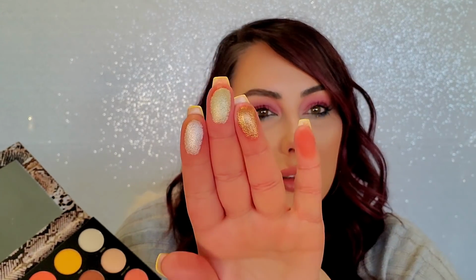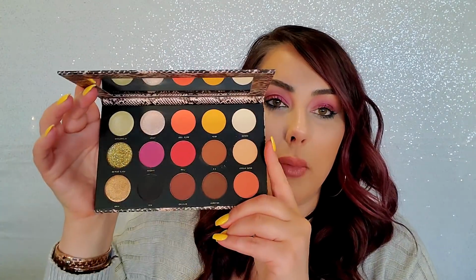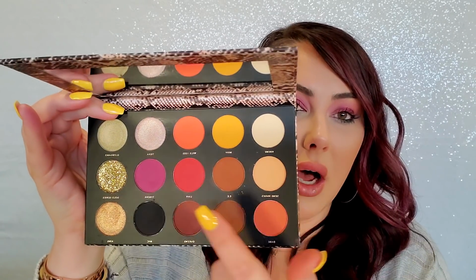Let me show you some of the shimmers on here. Look how beautiful those are. I just feel like he did a great job with this color story. Like, I know a lot of us have warm eyeshadow palettes, but I haven't seen one that has the pops of like a pink in there.